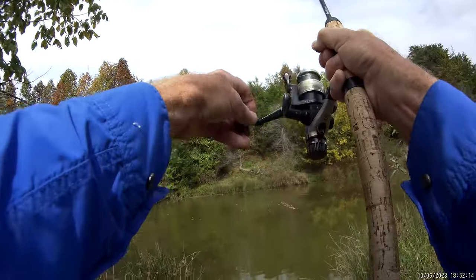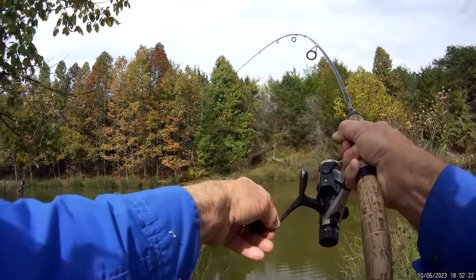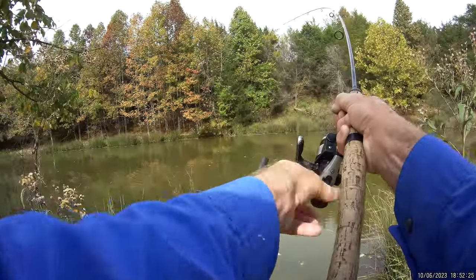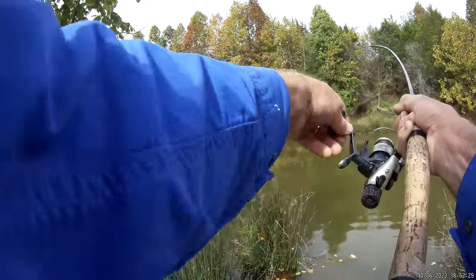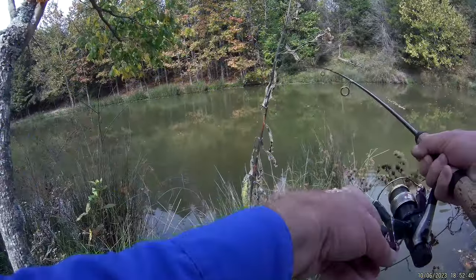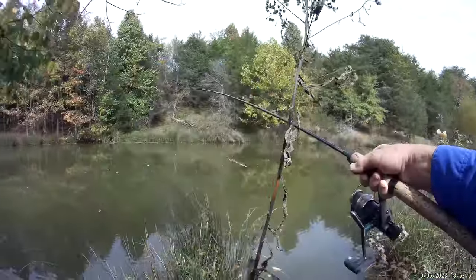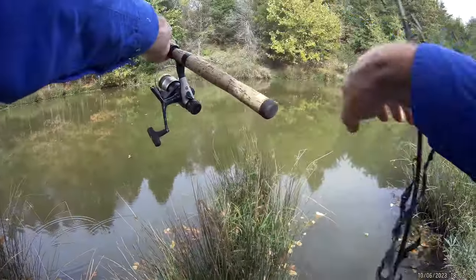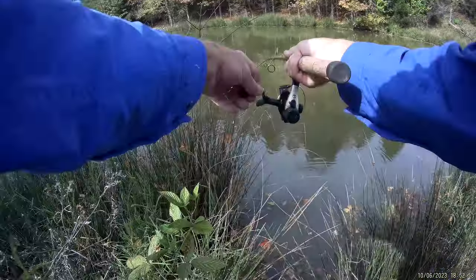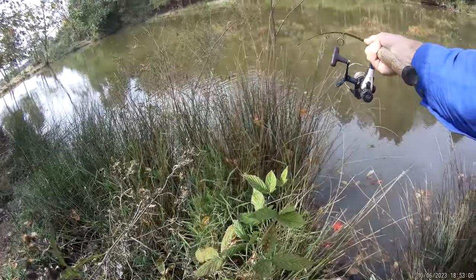Oh my. What do I got? A cat? Oh, where's he taking me? I can't get him under control. Oh boy. Oh, he's got me in a mess. I see it right there. But I've got a lot of junk between me and it. Like this big old tree right here. Maybe he'll get me off of there.